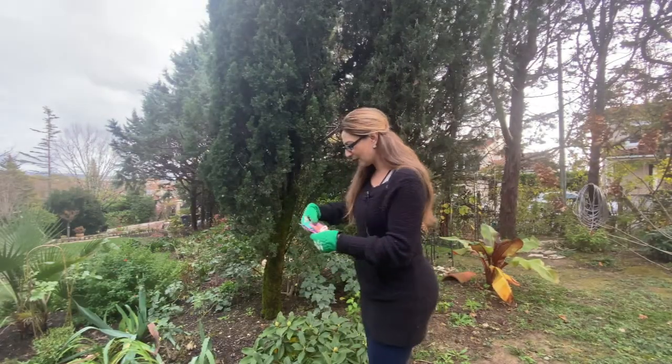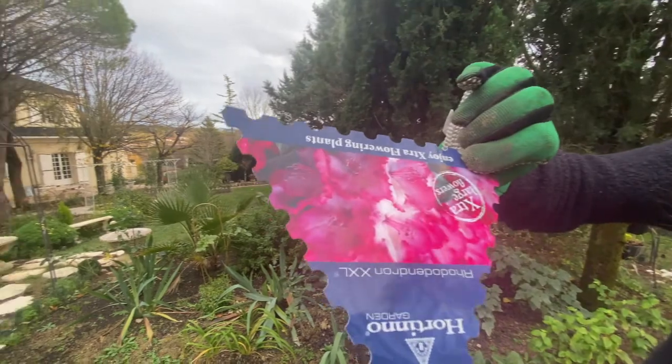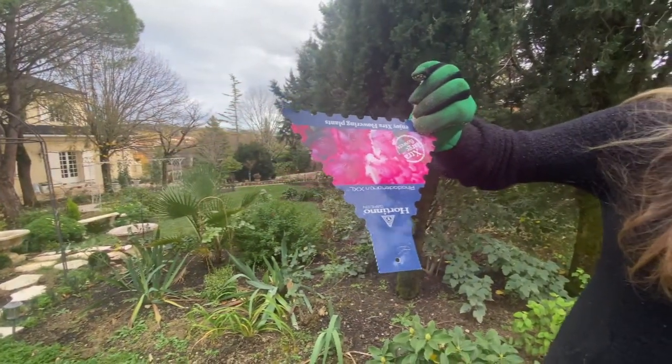But this particular one, I wanted to show you the picture. It's really, really pretty. It kind of has a bicolor again. It's deep maroon, kind of dark raspberry with the white centers a little bit. It's really, really pretty. So that's that.